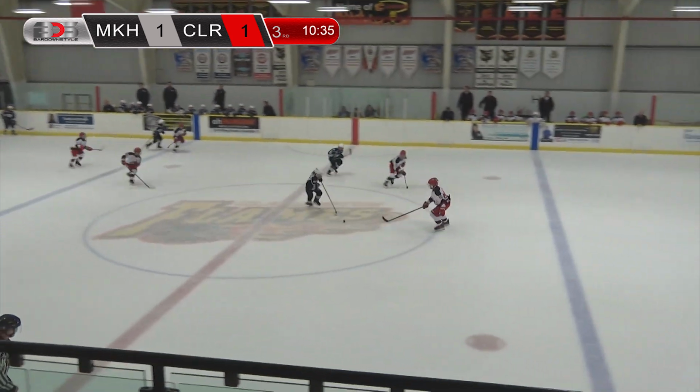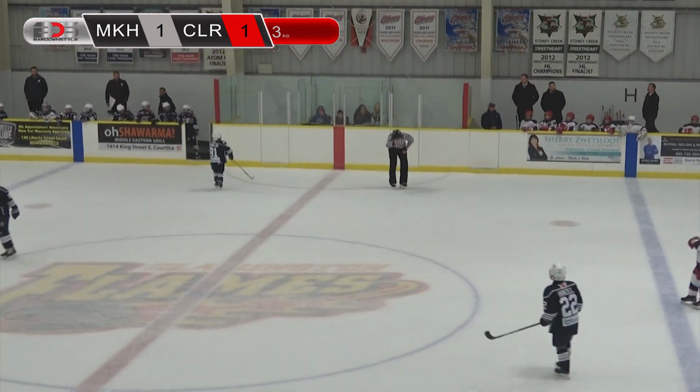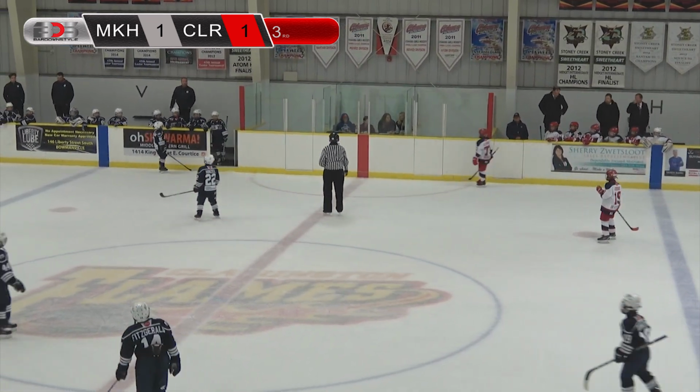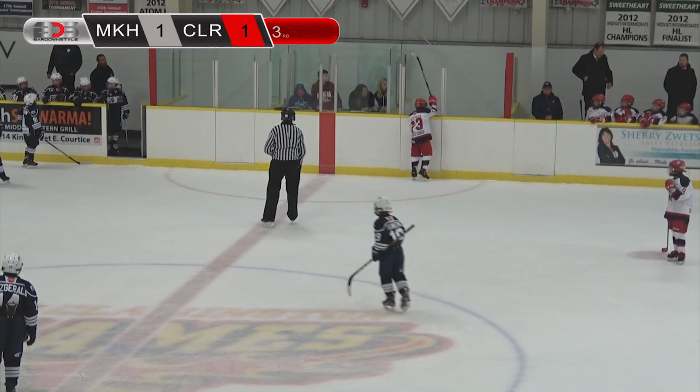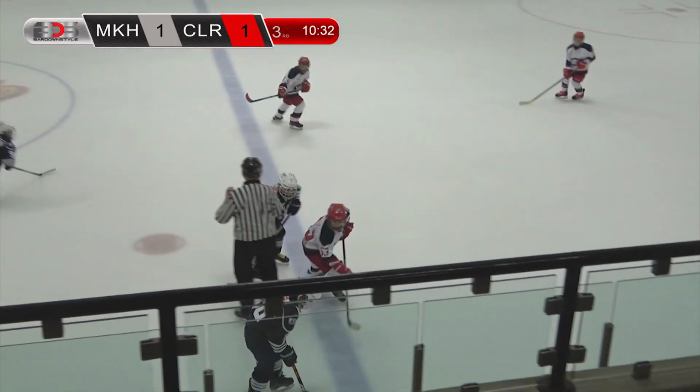Back up the other way. Here comes Gioni. He can be dangerous. He's already got one individual goal here in the third, but that one he's going to bring offside, and it's going to be a tripping call coming up. Going to Jackman, so that'll be his third penalty of the game. Gioni with that puck.